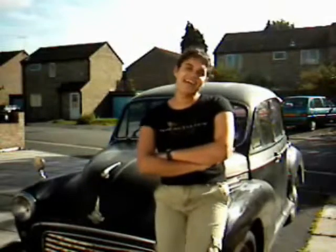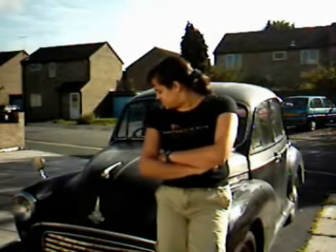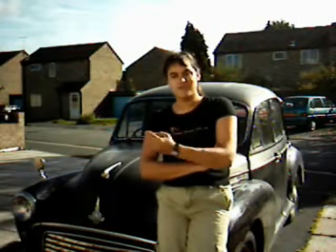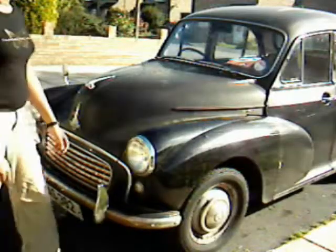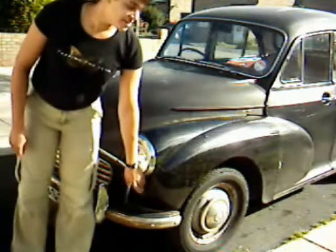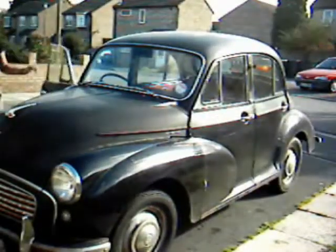So we've already looked at the late Morris Minor 1000, the last version of the car produced. This is an earlier Minor 1000. This is a 948cc version, so if we have a look round we can see some of the changes that they made to the model. The first thing you'll note is the absence of the large orange indicators. These are in fact sight lights on this car. The car has trafficators, which I'll demonstrate.